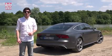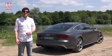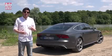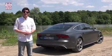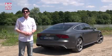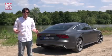The biggest problem for the RS7 is the fact that the Mercedes CLS 63 AMG costs about the same price, and that car kind of feels a little bit more alive, it's a bit more playful, and it feels kind of more luxurious in the way it rides. That said, the RS7 is a great family car, and you can still embarrass a few Porsche 911 drivers away from the lights. And who could ever get bored of that?